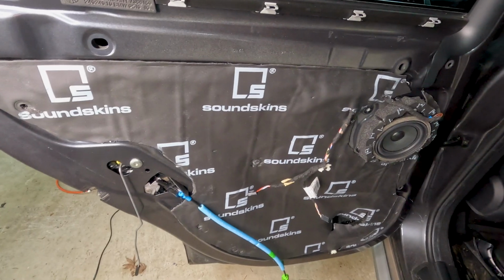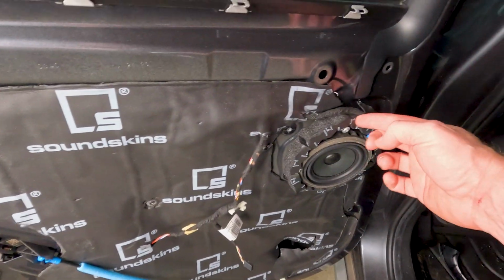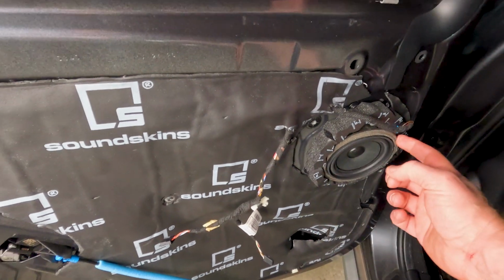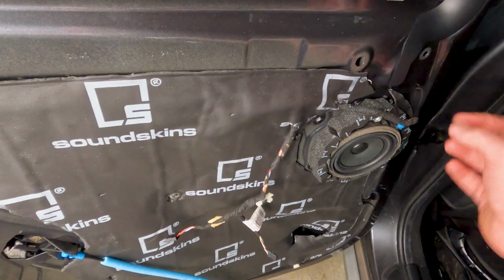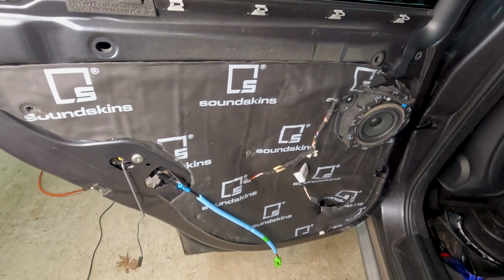One key difference in the HiFi system is in the back doors, they don't have tweeters, so you're just going to be replacing the mid. So go ahead and unplug it from the main wiring harness right here, pull those 3 pins, put the filter back on, install the new mid. I'll show you what that looks like when it's done, but this is really simple.